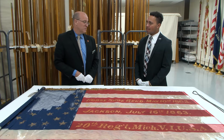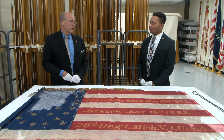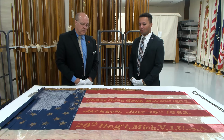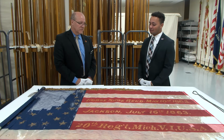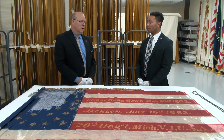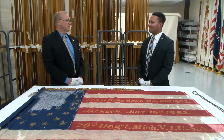It's expensive. It's part of why I'm so excited about being able to conduct some in-house conservation. Our conservator in West Virginia charges a base rate of $100 an hour. The last flag I delivered to her, she estimates, is about 600 hours of work. Wow. That's a substantial investment in getting these flags cared for. But an important one. And we do raise money. Yeah. We take donations, so I need to mention that.